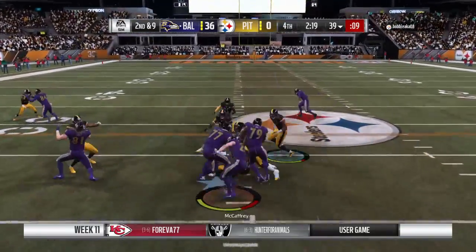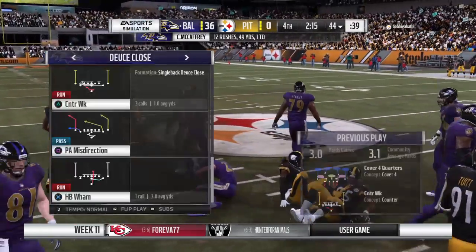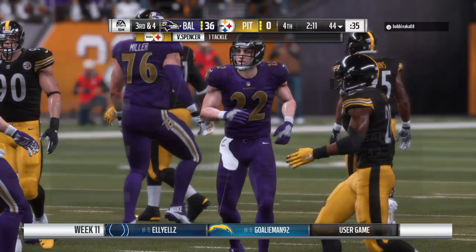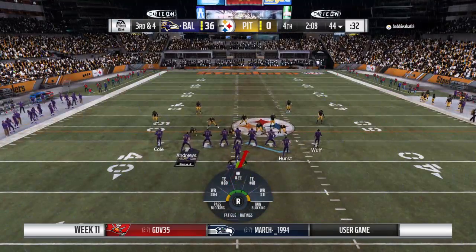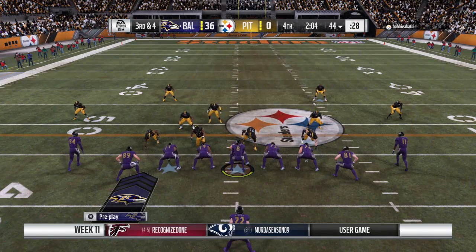McCaffrey on the counter. And he'll be brought down just shy of the 45. Call it a gain of 5 that time, and they'll be left with a 3rd and about 4. Bottom line, they want to keep this clock rolling, so they'll take that one right there. They just want to keep falling forward, and they want to put the onus on the big fellas up front in order to bring this one home.